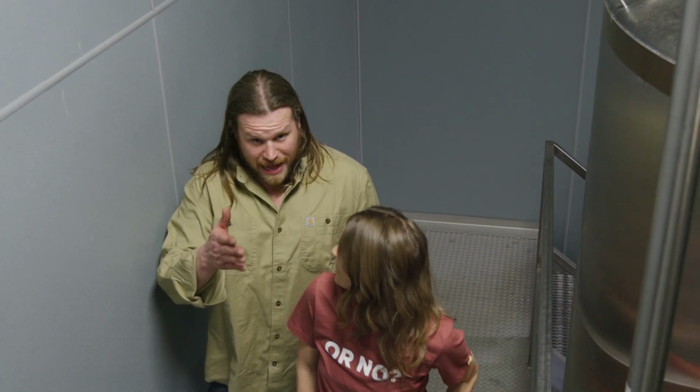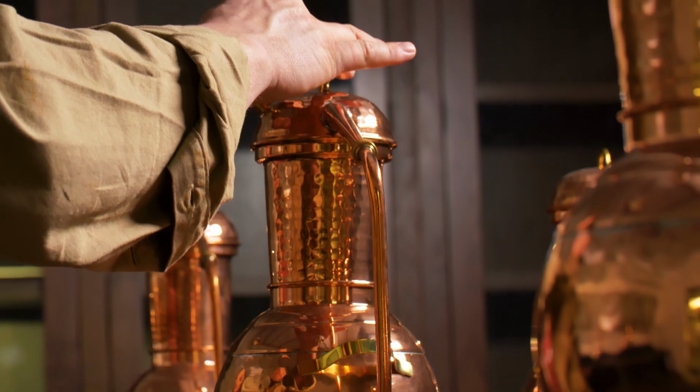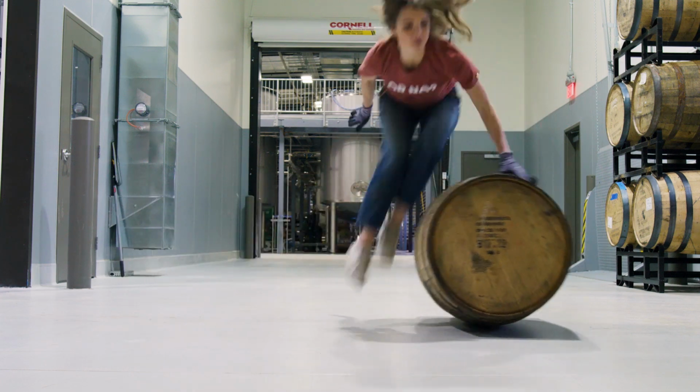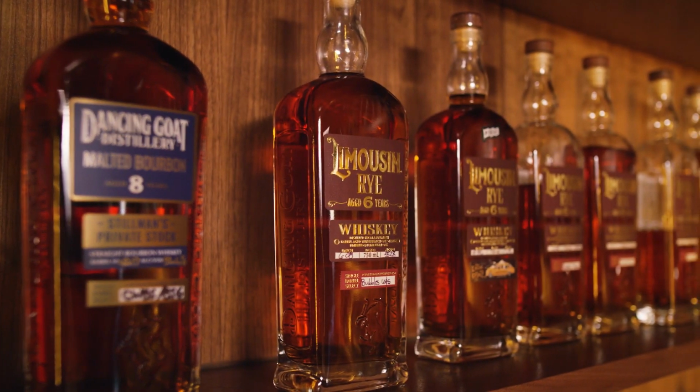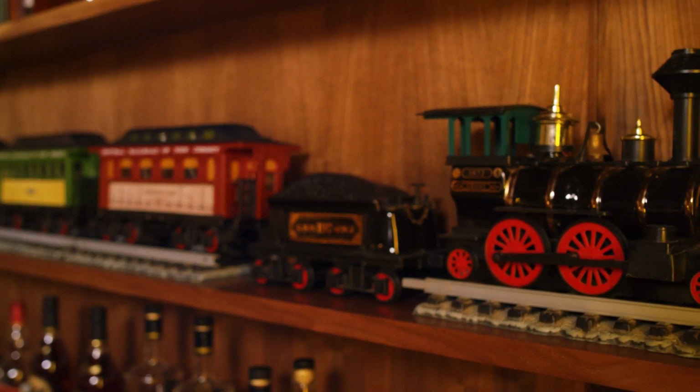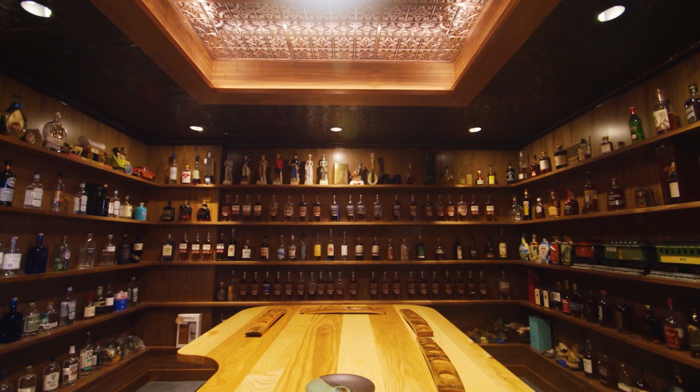Nick really takes care to make sure visitors understand the distilling process and is even introducing a Gin Academy where visitors can distill a batch of gin for themselves. But today, we're talking about bourbon. Nick has assembled an impressive collection of bottles in what he calls his spirits vault, and he agreed to teach me a few things about how to taste bourbons like a pro.